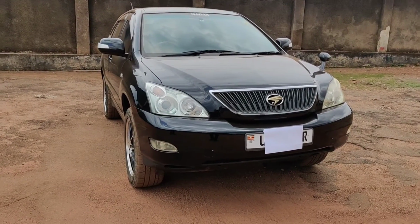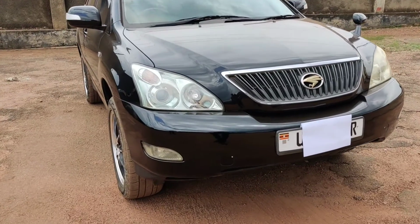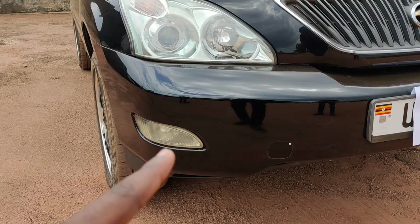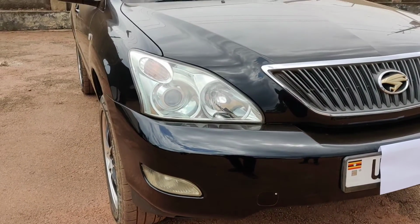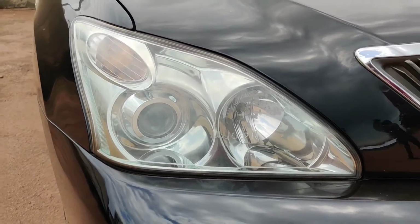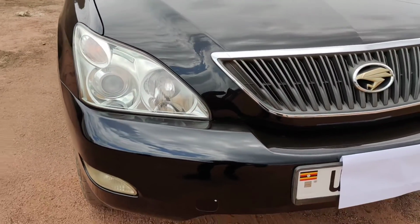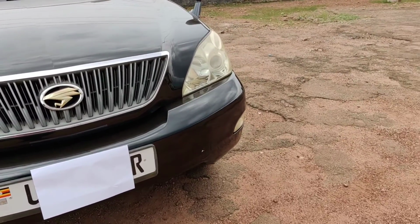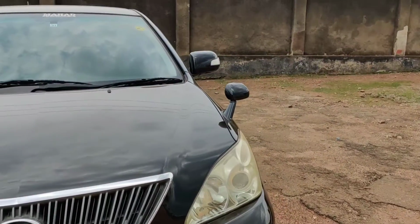The 2006 Toyota Harrier is really a very nice looking car. As you can see, it has these fog lights that you see right here, and its headlamps are very bright at night and they give you very good visibility. At the end of this video, I'll tell you a very nice feature that these headlamps have, which is not common in many other cars.